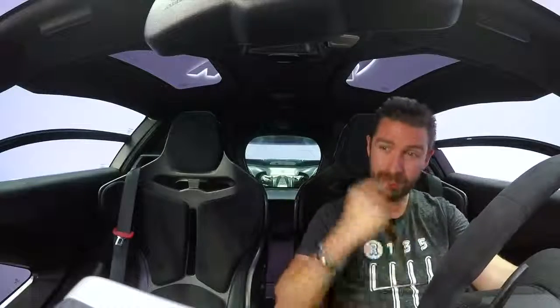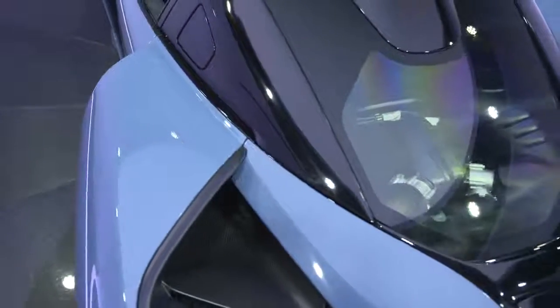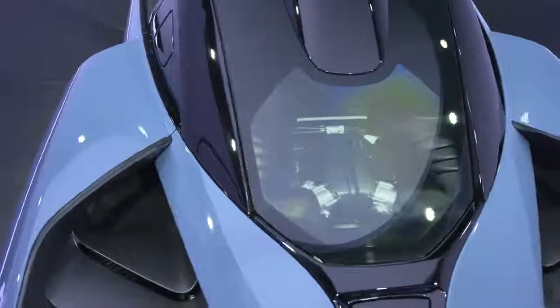So we're talking grams, but this is the relentless pursuit of weight saving that McLaren have gone through in order to make this thing so lightweight.